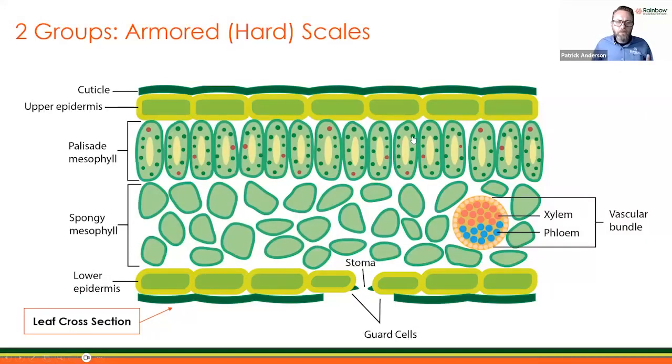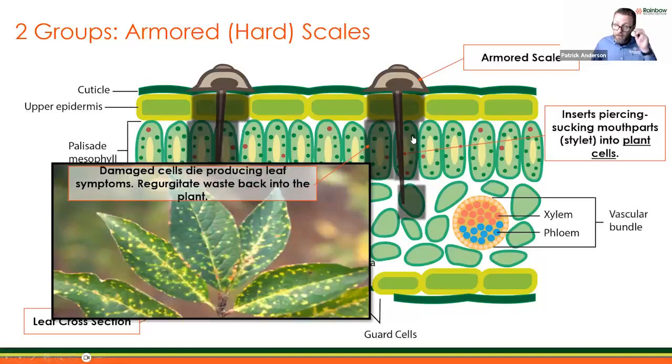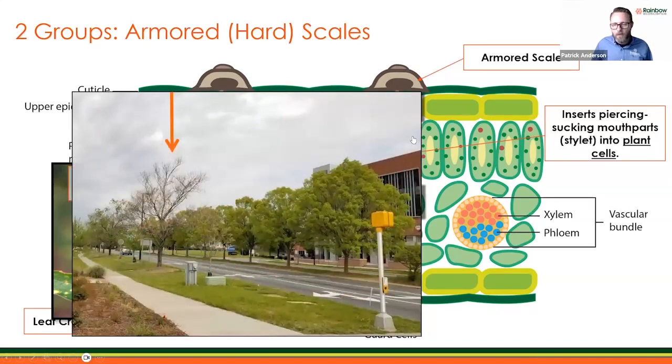As I mentioned, there are two major groups of scale insects that we deal with, the armored scales and the soft scales. The armored scales, again, are feeding on cell contents. So they're busting cells and feeding on those contents. These can maybe be considered more damaging because it takes a lot more energy for the plant to repair damaged cells versus sucking away the sap produced from the leaves. Common here is the coalescing of these chlorotic specks that can eventually cause the plant to defoliate.